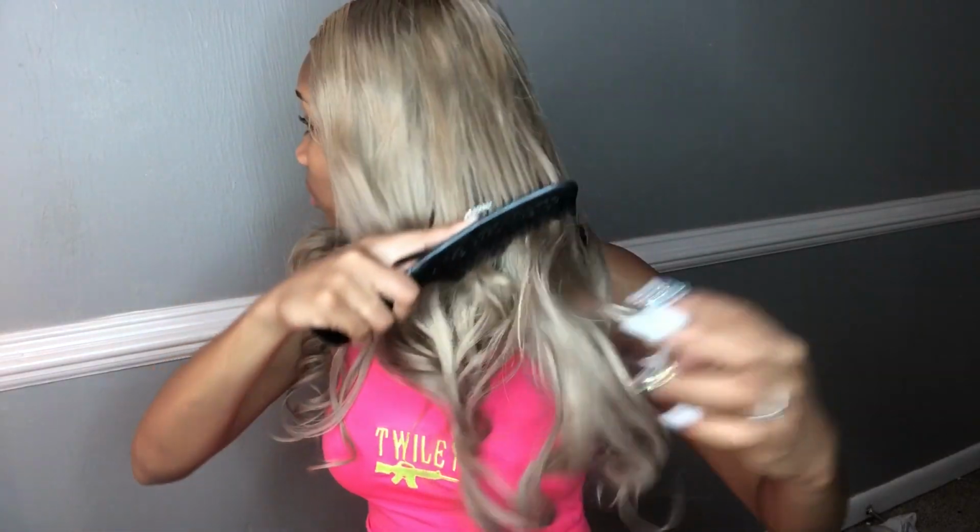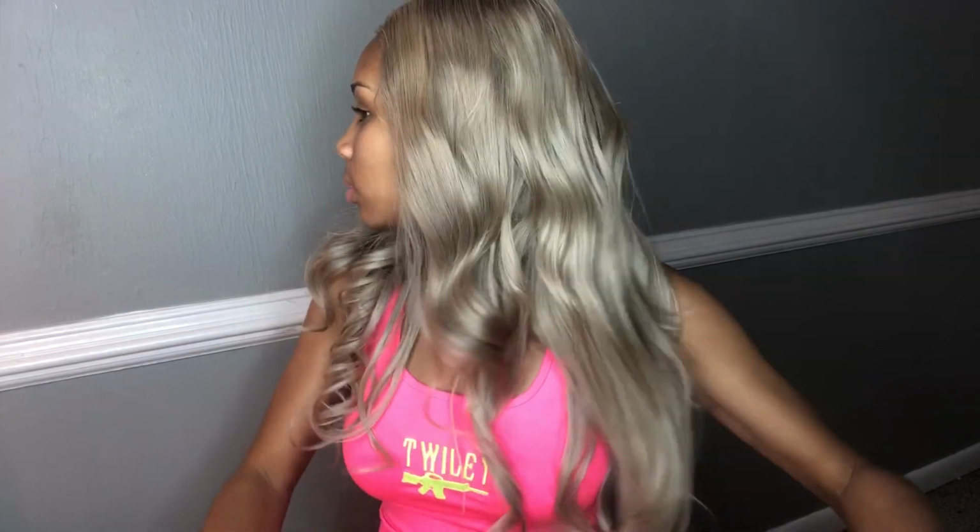Like, baby, stop playing with me. I'm looking for a comb to comb them out and see what it would look like. They probably would just be wavy. They probably won't be too girly, but no, just some loose curls. Oh, that's cute. I really like the curls today. I really didn't want to comb them out, but I don't have any footage, so I'm going to show you guys what it looked like.